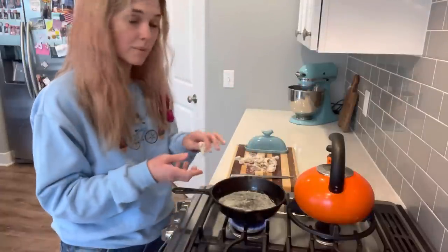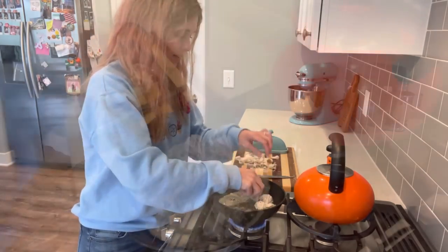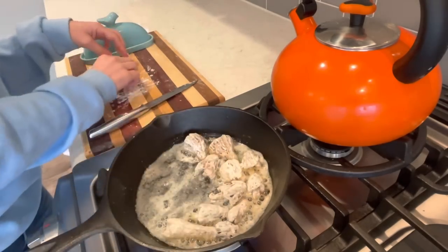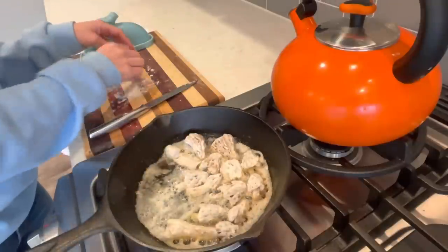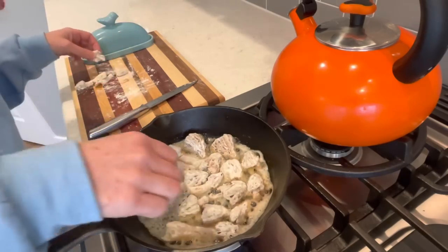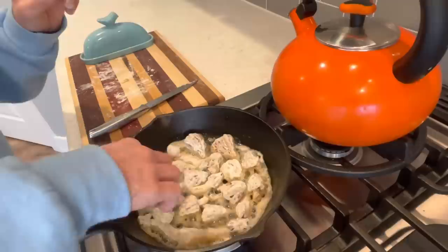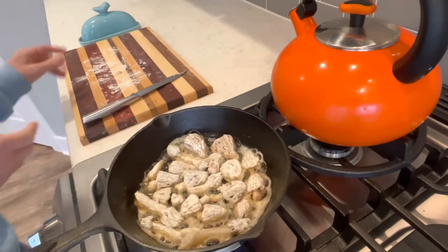But anyway, all right, so the butter is all melted, and then I'm gonna start putting these in the pan. And I just have it on like medium heat. And we'll just let these fry up a little bit. While those fry up a little bit, I'm just gonna clean off my cutting board.